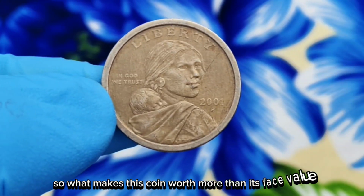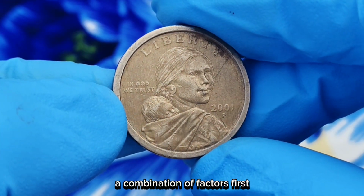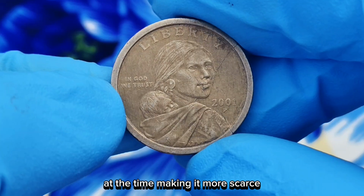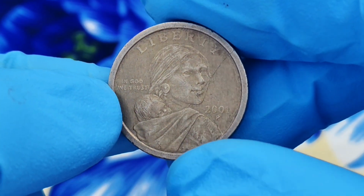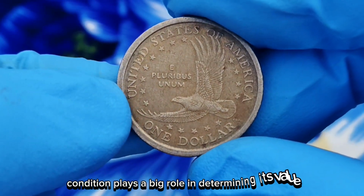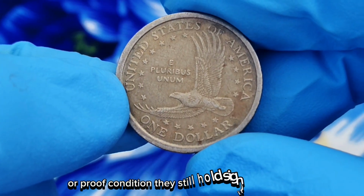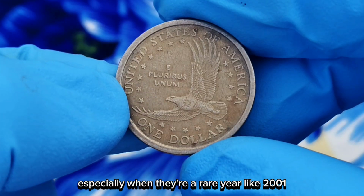So, what makes this coin worth more than its face value? A combination of factors. First, the Sacagawea dollar wasn't as widely circulated as other coins at the time, making it more scarce. Add to that the fact that it was the first year of issue, and you've got the recipe for a collector's dream. Coin condition plays a big role in determining its value. While very good coins might not be as valuable as those in uncirculated or proof condition, they still hold significant value, especially when they're a rare year like 2001.